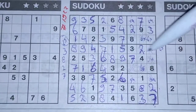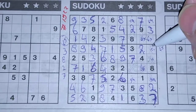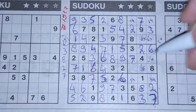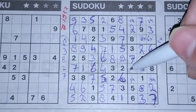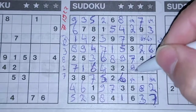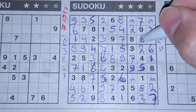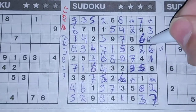One number left in this row for the number 6. One number left in this middle row for the number 1. Two boxes left, the 5 and the 9. We have a 9 here, no 9 there, 9 should be here, and the 5 goes there. One number left in this column for the number 6. One number left in this third row for the number 5.